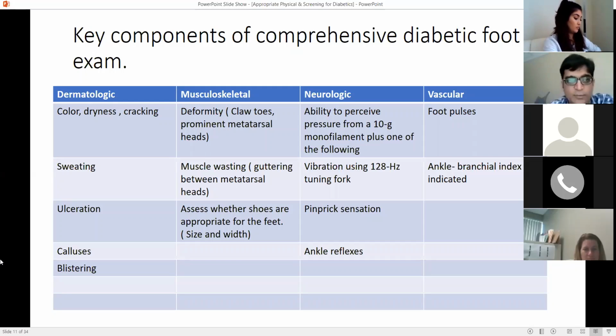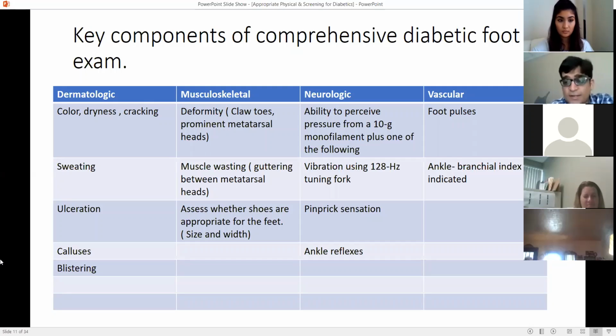Cellulitis is extremely common for the same reason. So if I just see cracking, I will tell them to examine their feet, put some cream at least 3 nights a week, just to prevent the dryness, more so in the winter months. Sweating, for the same reason. Do we see dryness? Are there any ulcers on exam? And are there any blisters and calluses on inspection?